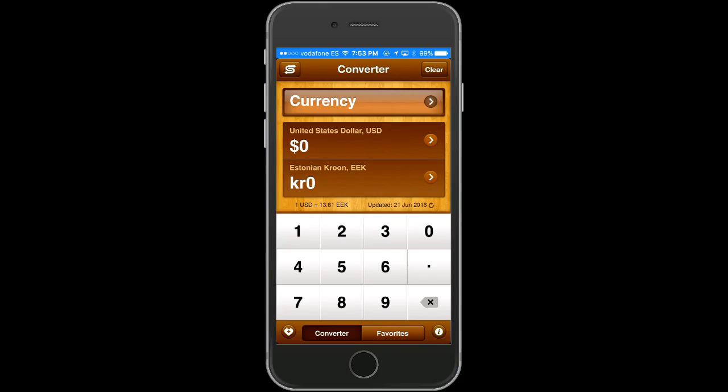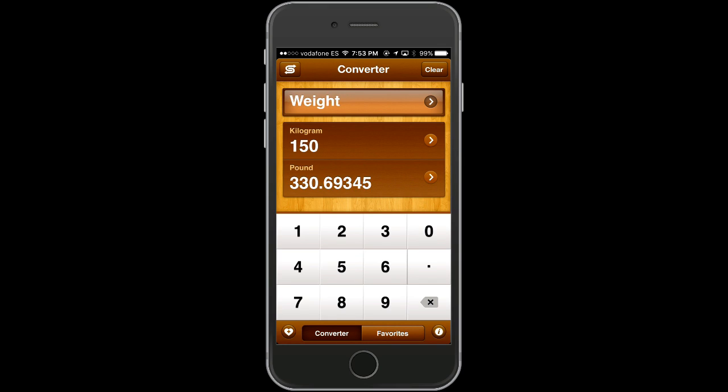Now the Swiss Army knife of travel apps. It's called Converter. Now you can start with money. It's updated every single day. We could do US dollars to my favorite currency, Estonian kroon. You can also do speeds, temperatures. How about weight if you're at the gym and you want to find out how much you're squatting? If you want to find out how much you're really squatting, use this app. It could save you some embarrassment.